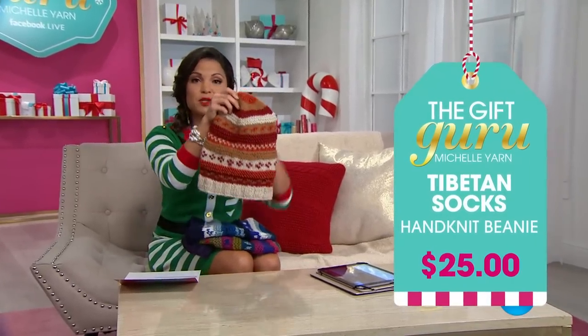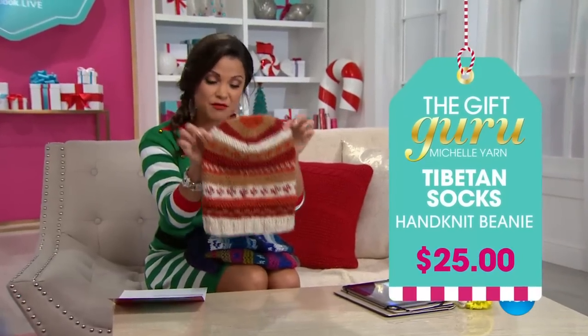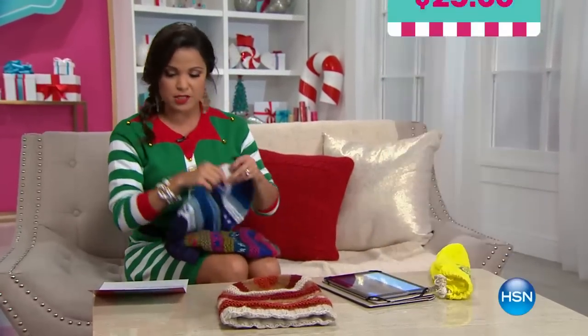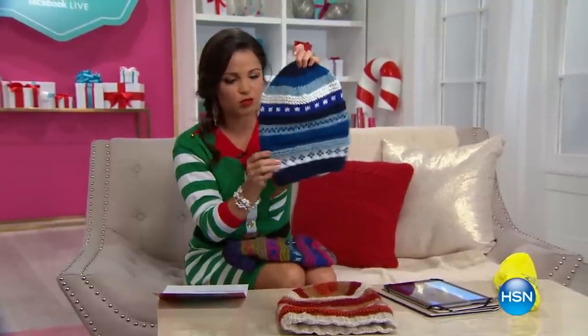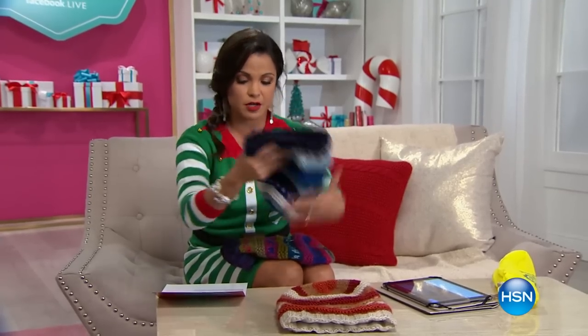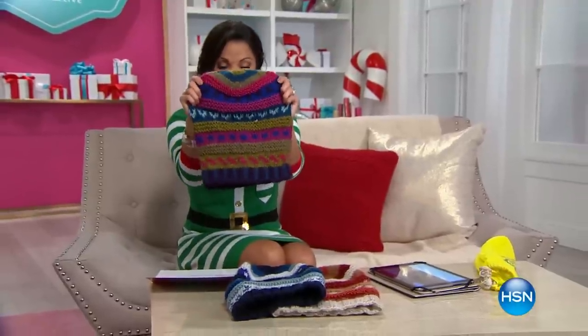So this is not coming from a huge factory. This is someone's loving hands putting each and every one of these together. So there's three colors, first of all. That's the orange multi. This is the blue multi. This is my favorite. You've got the light blues and the navies and the whites. Really cute hat. There's even on the inside a little headband part around here. And then this one is the pink multi, so all different colors.